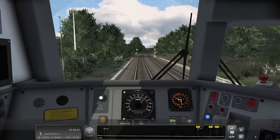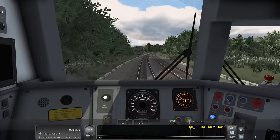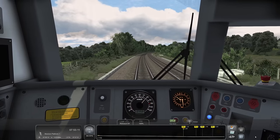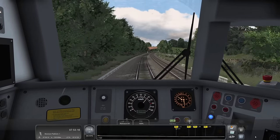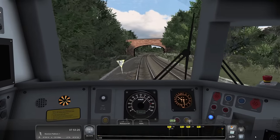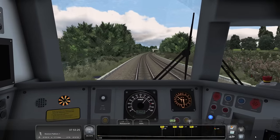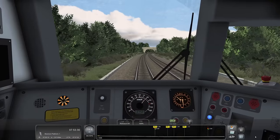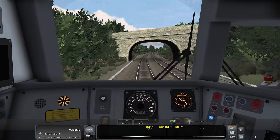There we go, we'll just coast for a little bit. Might even have to brake, like I say. Going downhill now, we've just come over the top of the mound. Yeah, I still can't believe that. We've just literally got up to speed. And now it's like, oh yeah, back down to 30.